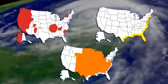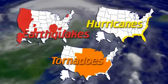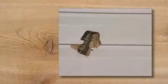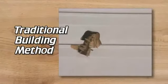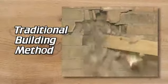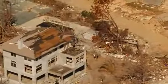If you happen to live in an area prone to hurricanes, tornadoes, or earthquakes, it just makes sense to build with ICFs. Think of these pieces of wood as flying debris in a tornado. Reinforced concrete, however, has a fighting chance, and concrete and ICF homes have been left standing in areas leveled by total devastation.